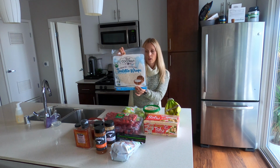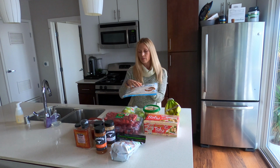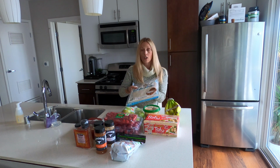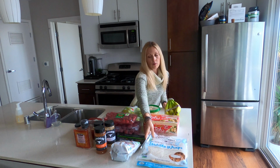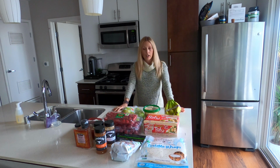These are absolutely delicious. Love them. 1, 2, 3, 4, 5, 6 ingredients in these coconut, gluten-free, grain-free tortilla wraps. They're obviously also vegan. So these are good for us to have on hand. We'll use them for quesadillas. We'll use them for breakfast burritos. Nick will just toast them and put hummus and toppings on top of them.